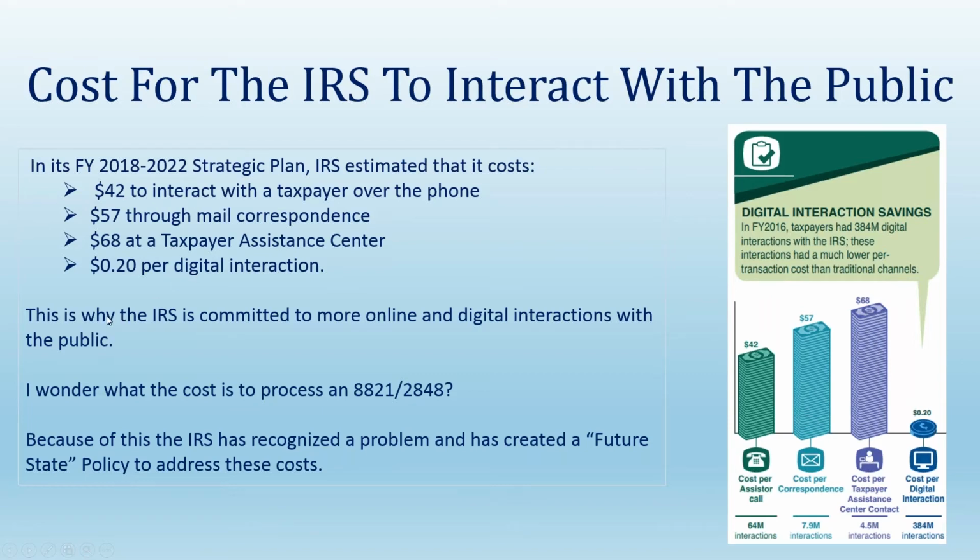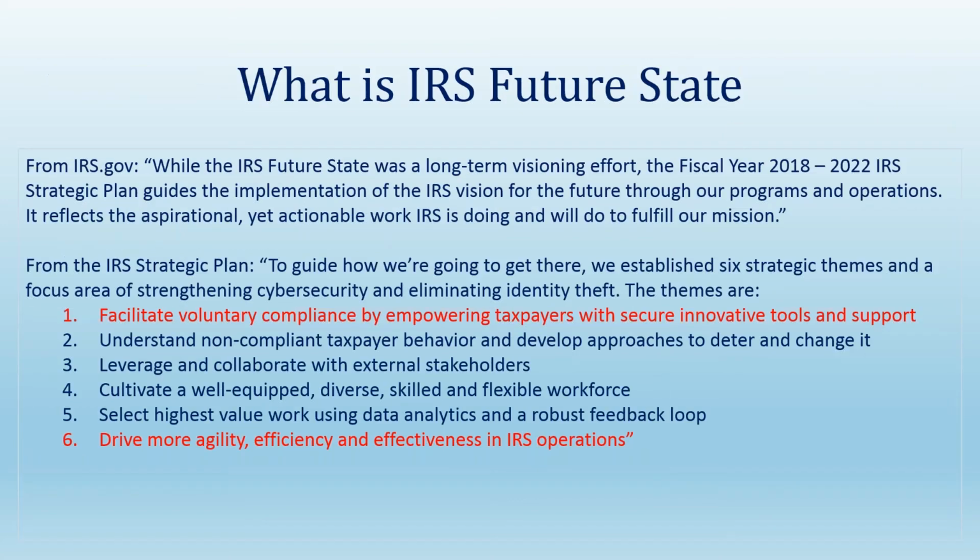But also in the strategic plan, this is why the IRS is committed to more online and digital interactions with the public, okay? And you as a tax professional are considered the public as far as this goes. And so the future state policy is to address these costs. The IRS has acknowledged the problem, and the future state is what it is. There's a lot of information on where this system is going in the next couple of years, and that's why we're covering the future state.